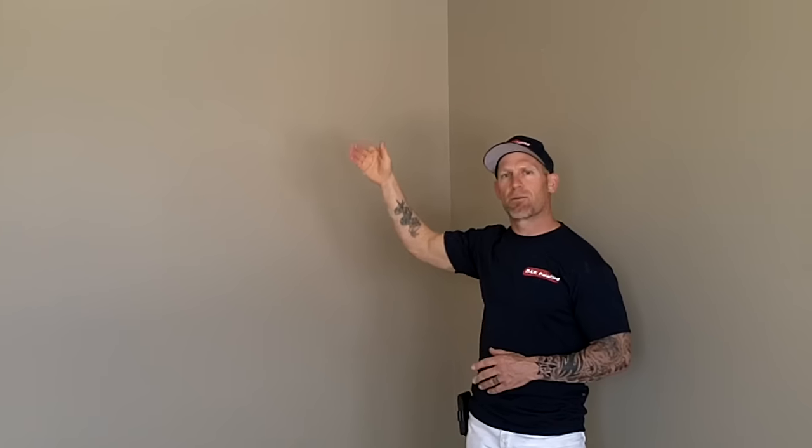Now, if the ceilings and walls are all one color, then we just run 1-inch tape around everything, put our drop cloth down, and roll it all. But if our ceilings are a different color than our walls, we always do our ceilings first, bring it down, and then do our walls. Our cut-ins are much faster and much easier.